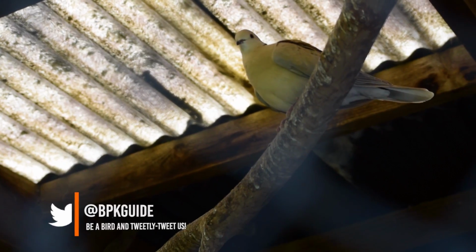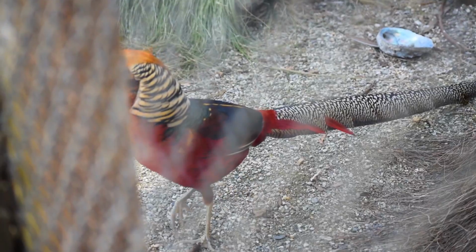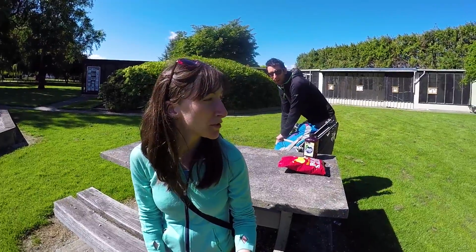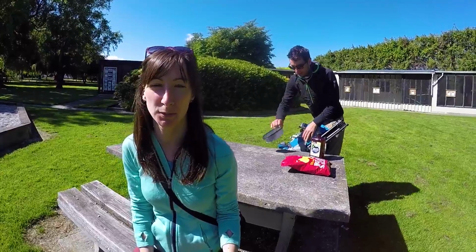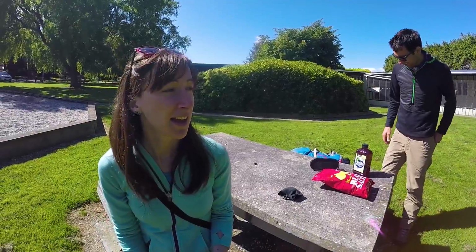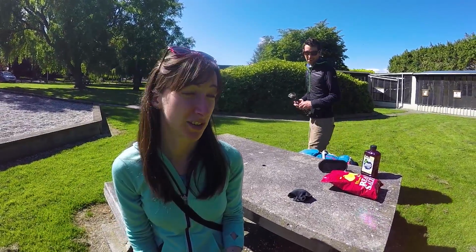Because we've been off the beaten track for so long, we realise that we have run out of food. So when it comes to lunch, we're a little bit disappointed. So we've come to Nash Park in Balclutha to have some lunch, but then we realised we don't have any food, so this is all we have left. Looks like a trip to Pack and Save is in order.